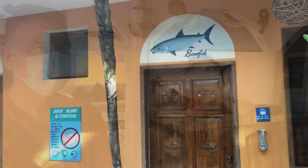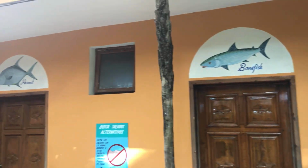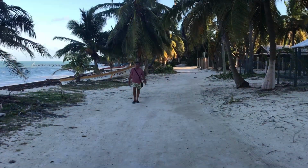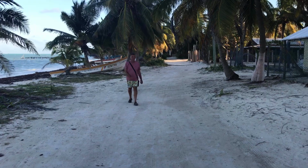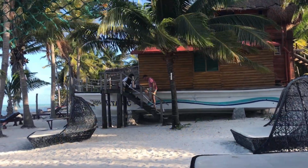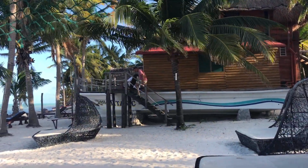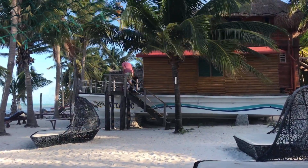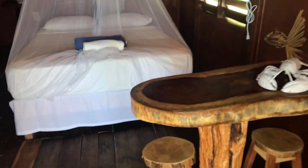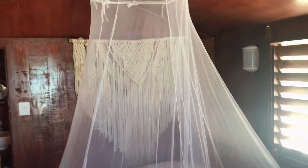We have little hotel rooms here, Bonefish and Hermit, and the names are funky. Because we are staying for 2 nights over St. Patrick's Day, we had to rent the little Titanic. The Titanic, of course, was built in Belfast, Northern Ireland, and we thought it was very fitting to celebrate St. Patrick's Day, right on the beach with a view of the Caribbean Sea. It's quite fun.